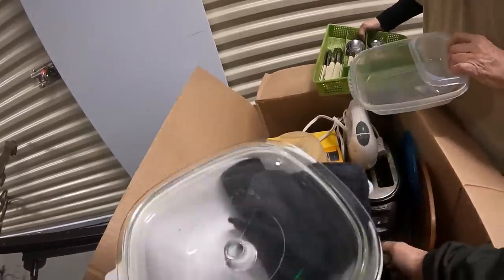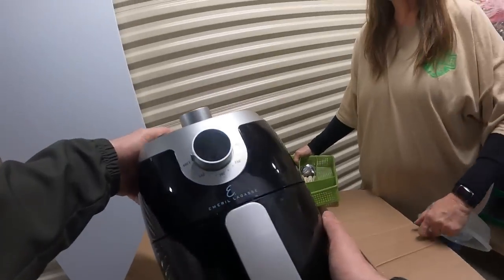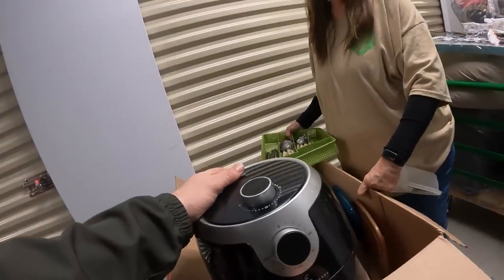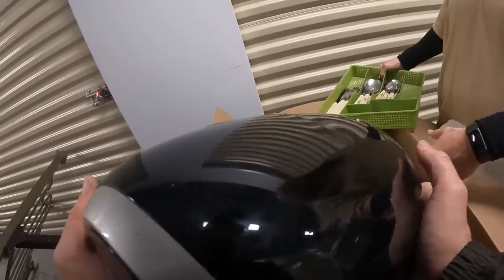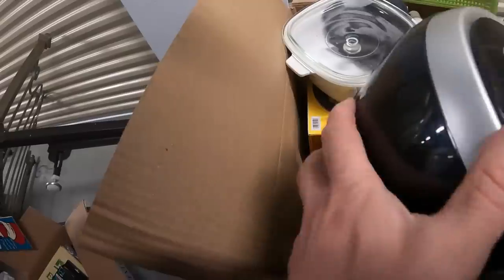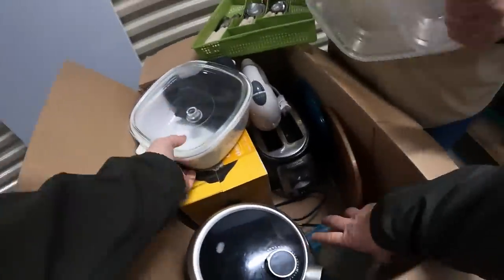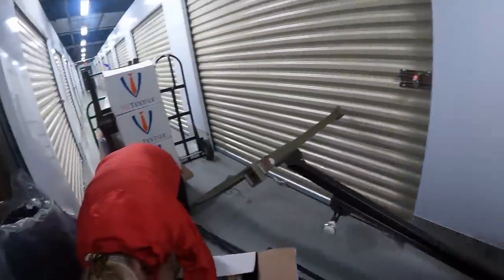What is this? This is an Instapot. No. What it says on the front. It says Emeril Lagasse. Okay. Is that his? I don't know. It looks like an air fryer. Air fryer, yeah. We know, but on the front it says there's not an Instapot, so I said that's an Instapot, not an air fryer. There's not one in here. That looks like an air fryer. Yeah. All right.